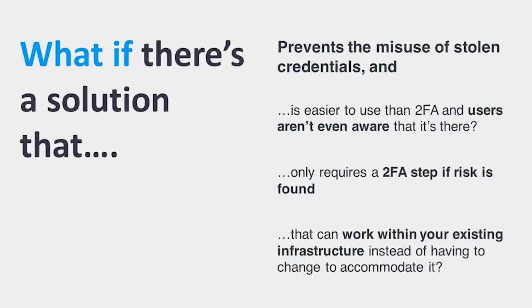The approach that we try and take is that we actually want it to be easier to use than your traditional 2FA, and in ideal circumstances, your users aren't actually aware that their user account is being scrutinized and should only really have an interruption if between you and our solution there is a significant amount of risk deemed whilst your users are logging on to any given resource.